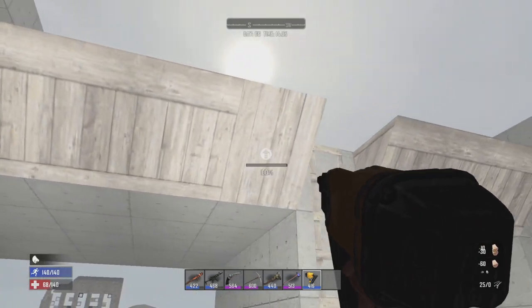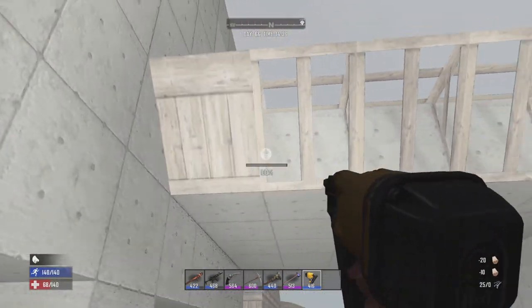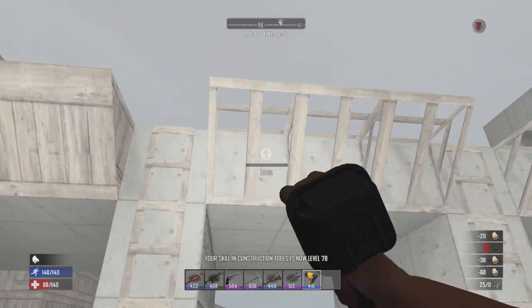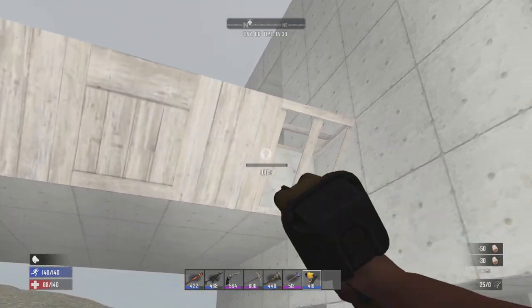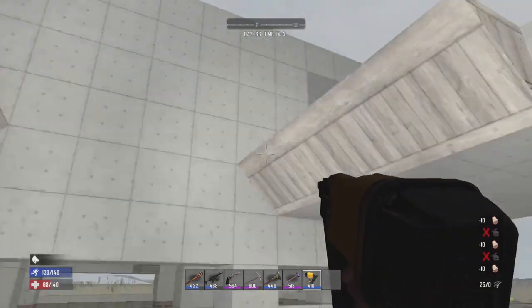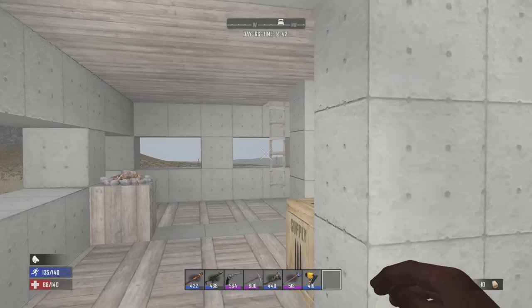And there we go. The nail gun makes it so easy. It even provides some construction tool XP. And I think that's all those done. Yep. Perfect. Perfecto mundo.